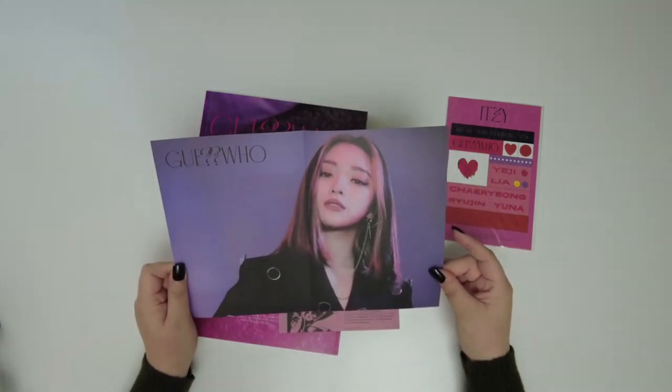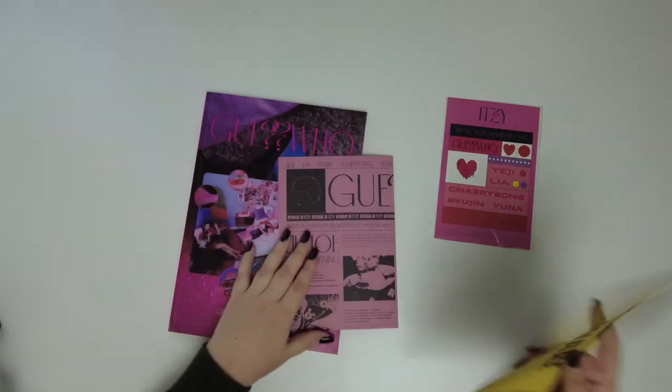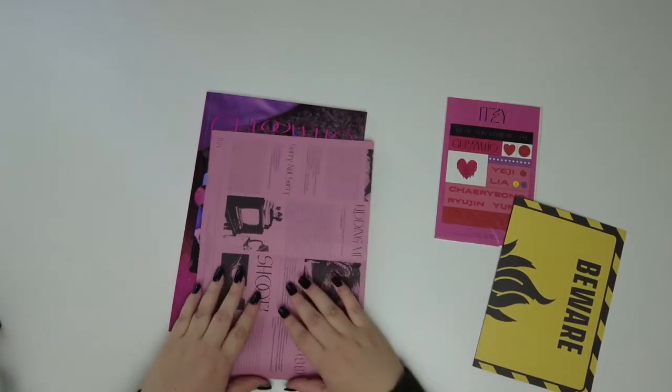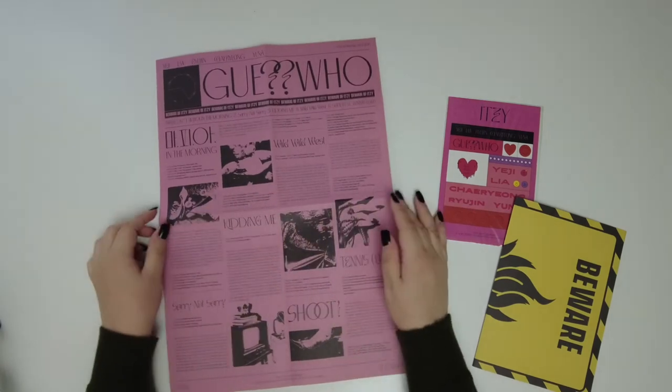If there's only one version of these, mind your business. Oh, beware of Itzy. Noted. If I collect a set of this, mind your business. What is this? A bigger poster? Feels very much like new. Oh, it's just a track list.